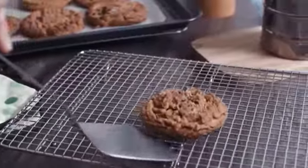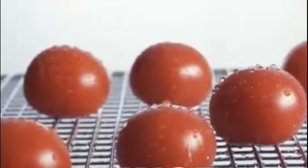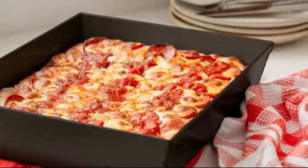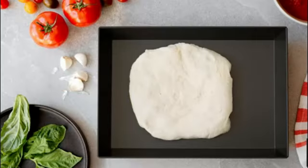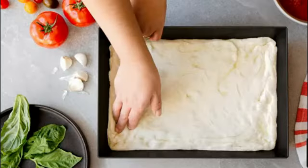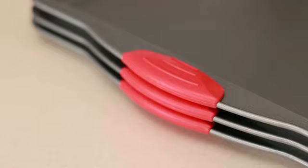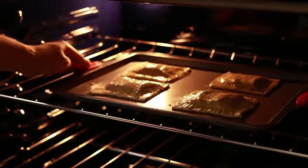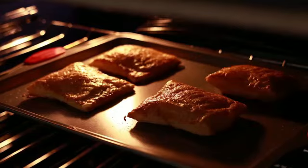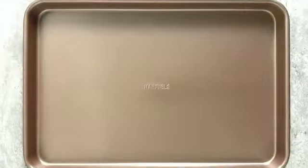Whether you're baking cookies, pastries, or roasting vegetables, the Nordic Ware Naturals® Quarter Sheet will help you achieve bakery-quality results. With dimensions of 12.9 L x 9.6 W x 1.1 H, this sheet is the perfect size for most baking needs. It fits comfortably in standard ovens, allowing you to maximize your baking space. The lightweight design and convenient one-pack quantity make it easy to handle and store.